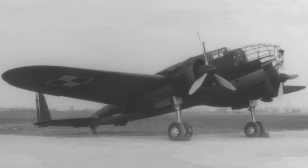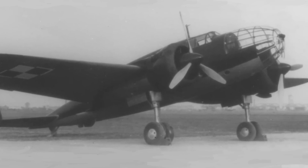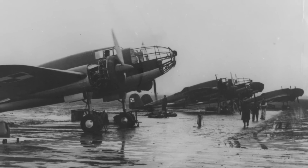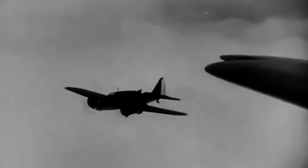What made this feat of engineering possible was a series of innovative design choices. The key to the PZL-37's impressive capacity lay in its unconventional airfoil-shaped fuselage. This unusual feature, previously seen only in smaller aircraft like the PZL-26 sports plane, allowed the bomber to compensate for its diminutive size by generating additional lift.